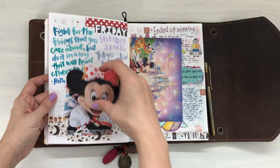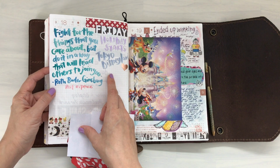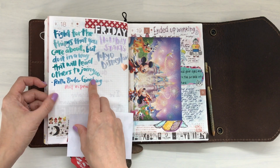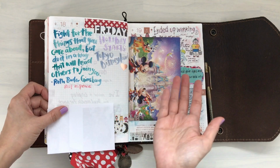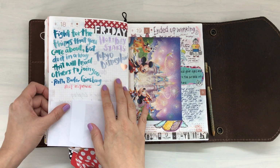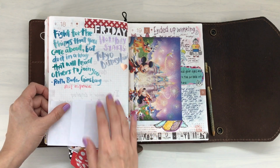And then it says here, "Fight for the things that you care about, but do it in a way that will lead others to join you." Oh yes, she passed away. So the holiday starts for us. We didn't get to go for a summer holiday. We did take a couple of long weekends, but we didn't actually get to have a summer break.